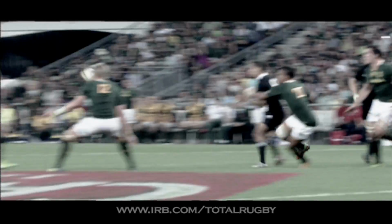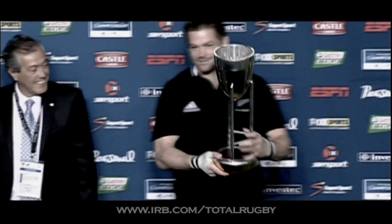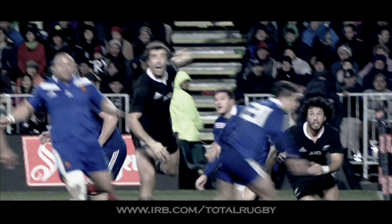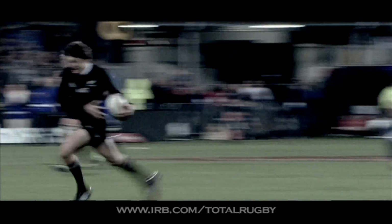As Super Rugby draws to a close, the focus will soon switch to the Rugby Championship. Last year, New Zealand swept all before them, winning all six of their matches. And this year, they appear to be just as formidable. A 3-0 series win over France in June, reinforcing their position as the world's number one ranked side.